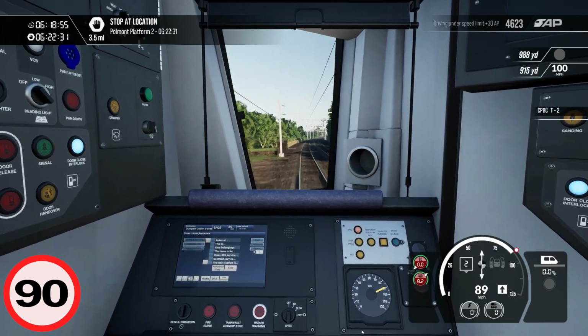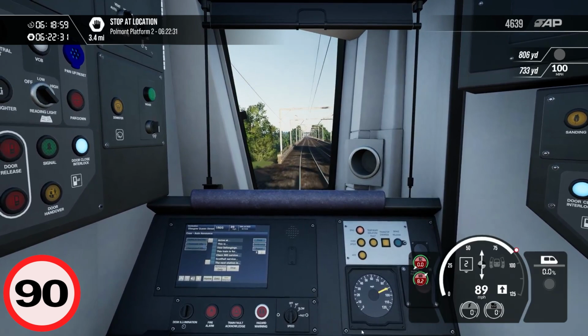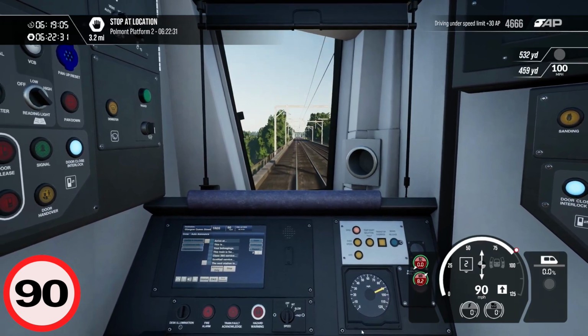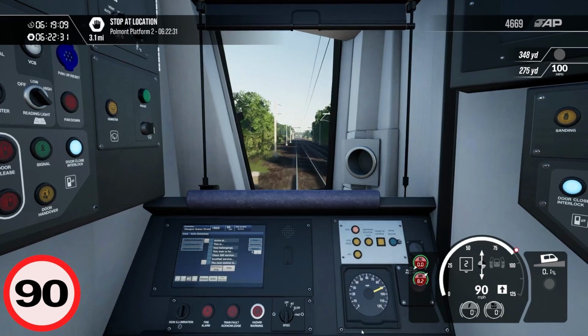And we're just taking that power back there just to hold it at around 90. Your 100 board's just coming up on the left hand side, but like I said, it is only a short section of 100. So if you are running a little bit late, you can take full advantage of that, but under normal running, 90 miles an hour will see you just fine.